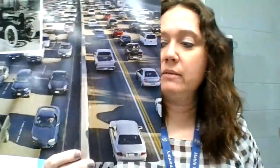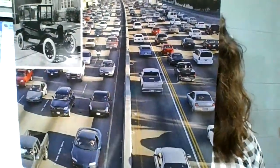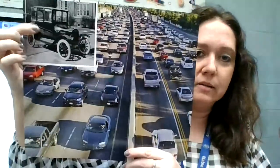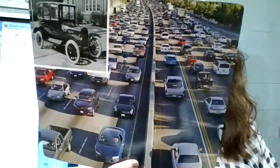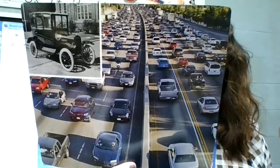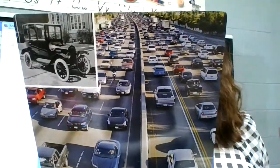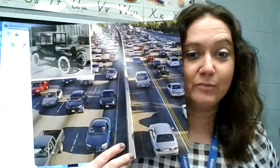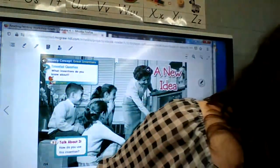Because Ford's assembly lines made cars quickly, his Model T cars were less expensive, which looks like this one. Whoops, wrong side. This one. Many people had enough money to purchase one of these cars. Now people could live in one place and drive to work someplace else. Many people still do this. Cars have let us travel far. That's a good invention, right? Is it important? Yes. What do you think is going to be the last invention that we're going to talk about?